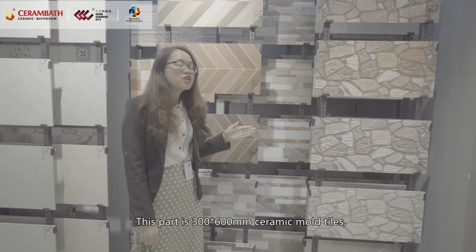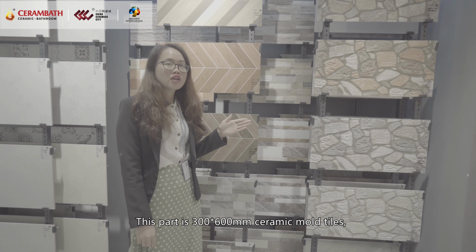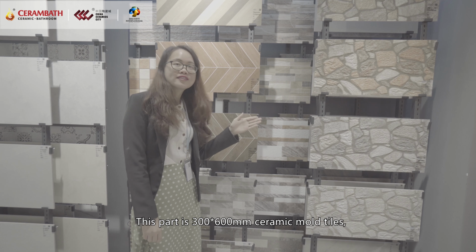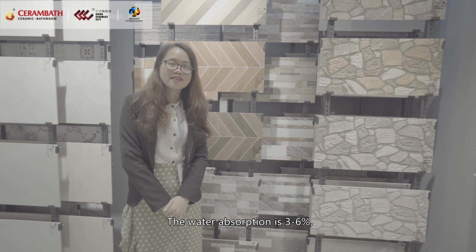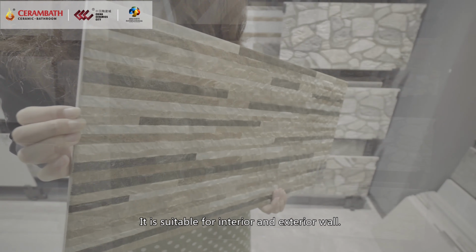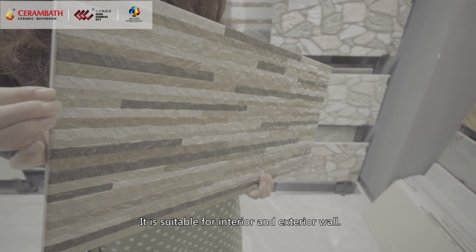This part is 300 by 600 mm ceramic mold tiles. The water absorption is 3 to 6%. It's suitable for interior and exterior wall.